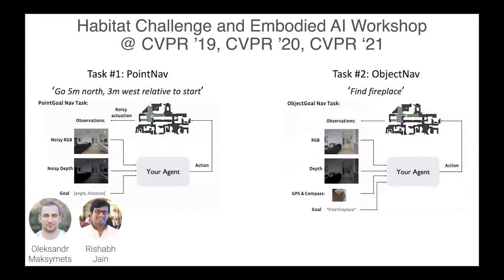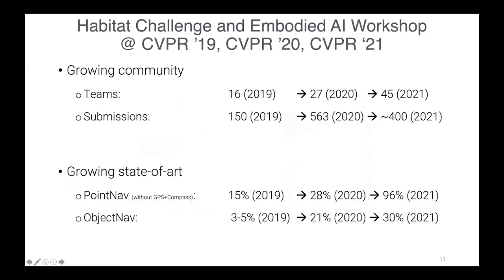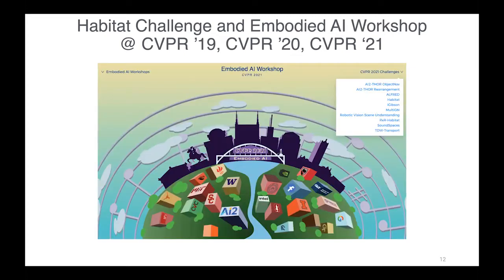There has been an annual competition that we've been organizing at CVPR for the last 3 years on point goal navigation in the absence of ego motion sensing. So you have to do visual odometry and more semantic tasks like object goal navigation. There's been an interesting development of a community here, with more and more teams participating. Correspondingly, the state of the art in PointNav without ego motion sensing has tremendously improved. It started off at about 15% success in 2019, and this year the challenge winners have essentially saturated this dataset as well. We're seeing not quite the same, but still consistent progress in ObjectNav. I encourage you to check this workshop out tomorrow. There are multiple challenges being organized.